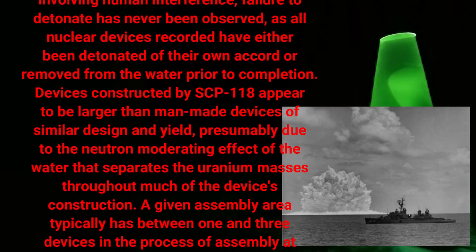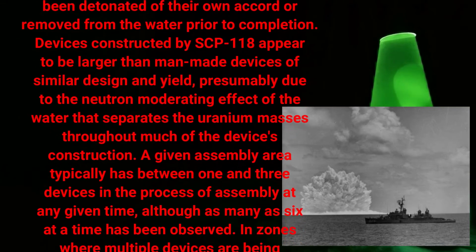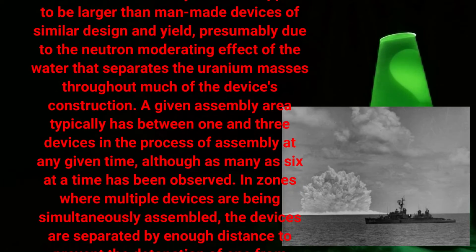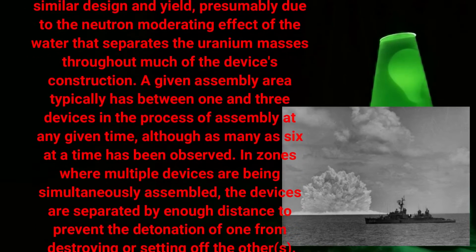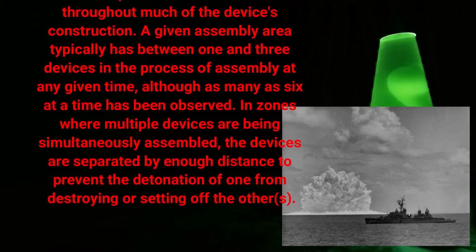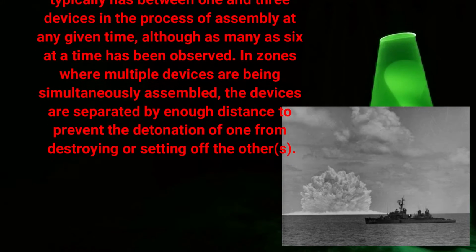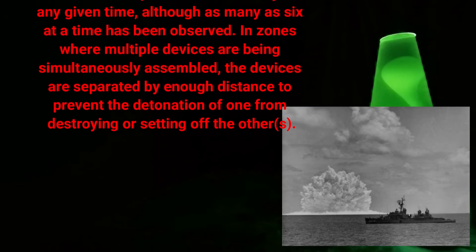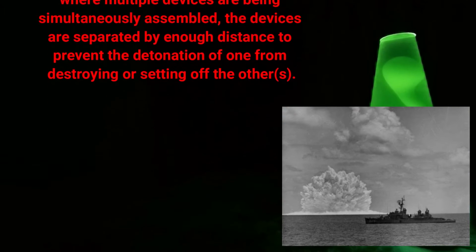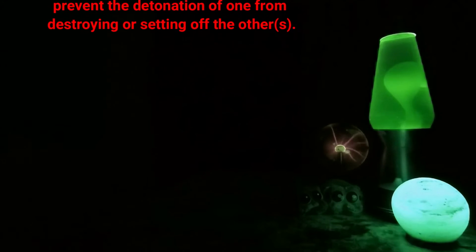Devices constructed by SCP-118 appear to be larger than man-made devices of similar design and yield, presumably due to the neutron moderating effect of the water that separates the uranium masses throughout much of the device's construction. A given assembly area typically has between 1 and 3 devices in the process of assembly at any given time, although as many as 6 at a time has been observed. In zones where multiple devices are being simultaneously assembled, the devices are separated by enough distance to prevent the detonation of one from destroying or setting off the other or others.